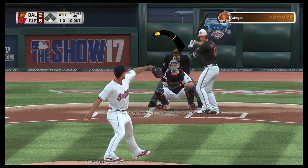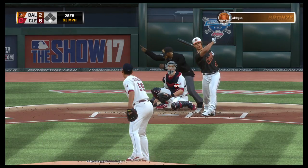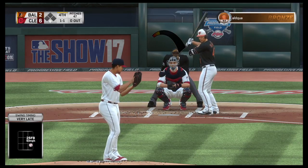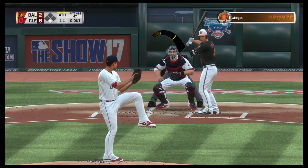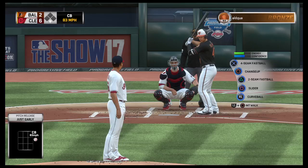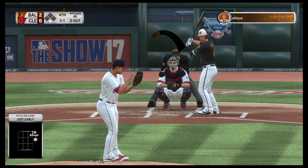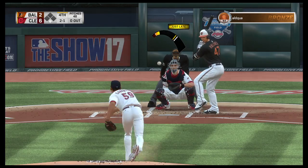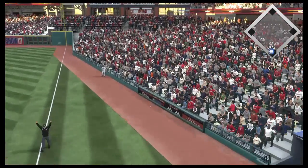The 1-0 delivery. Swing and a miss, way behind the big fastball. 1-1. Here it comes. And there's a pitch that just misses the inside corner. Looked like he was trying to work in a front door curveball there, but it seemed like it popped out of his hand a little early, causing it to miss inside.